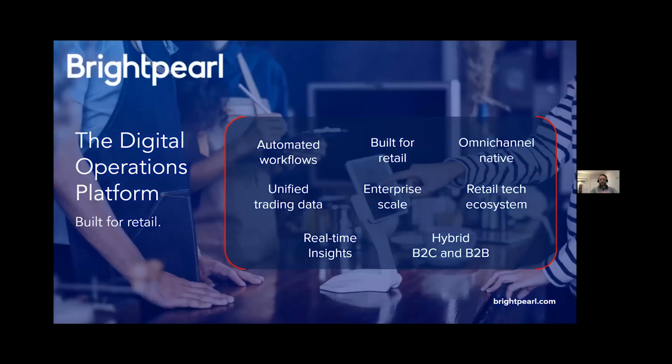Brightpearl is a digital operations platform, which is 100% built for retail. When we talk about operations, we're referring to all of the steps that take place in the back office, or after a consumer has hit the buy button. That can be everything from order management to inventory management, shipping and fulfillment, all of the things that happen in between. So you as a merchant can scale your business and keep your customers satisfied and coming back. Especially during times of change, as the market gets even more competitive, that becomes even more important. So I guess we'll touch on that in a minute.